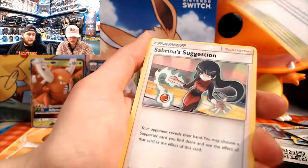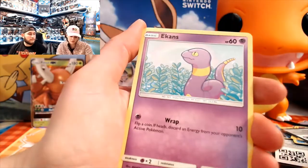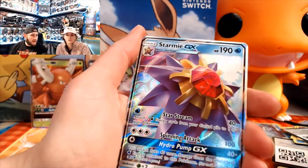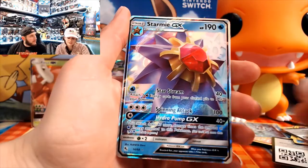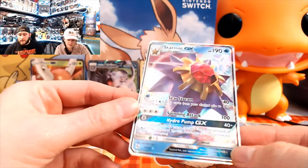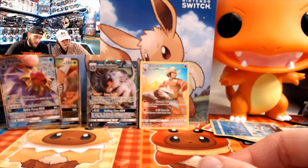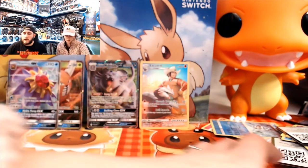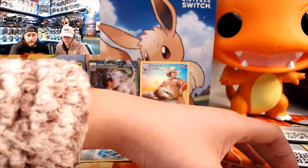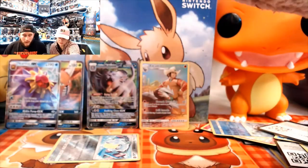Magmar, Misty's Gym, Sabrina's Suggestion, Voltorb, Pikachu, Jigglypuff, Ekans, Koffing, Eevee, and a Starmie GX. We still haven't pulled the Wigglytuff, right? I don't think so. No. So many GXs, none of the right ones. Alright. Okay, well, let's try and keep all of these cards separate from all of our Hidden Fates. There's a big bowl that we got over here that we need to sort through. Yeah, okay, these are all Hidden Fates here. Alright.